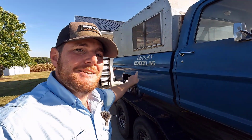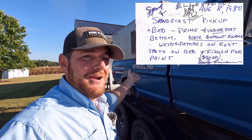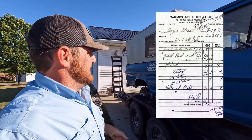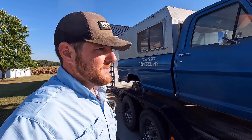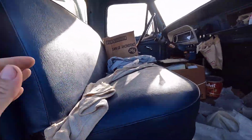I have a receipt from 1981 of him sandblasting, undercoating, rust repairing, and repainting the bed. And I have a body shop invoice from them taking the bed off and painting it Harbor Blue. The sandblasting invoice was for $90. I wish it cost $90 for somebody to sandblast a bed now, but it is what it is.